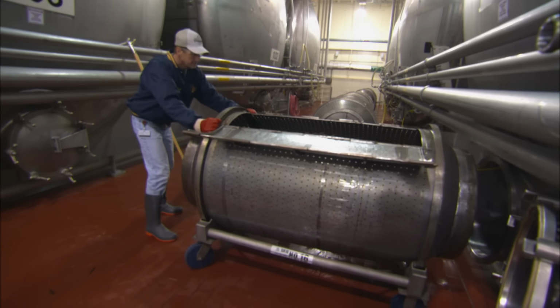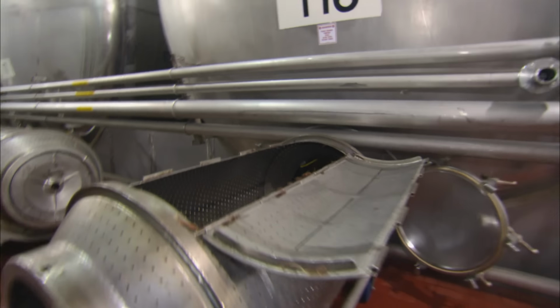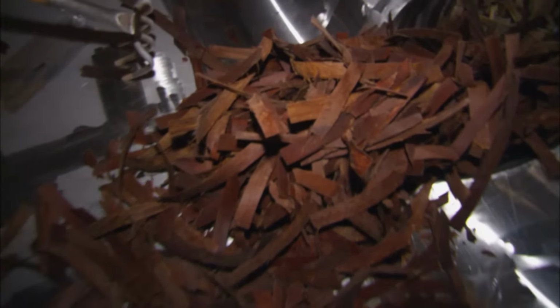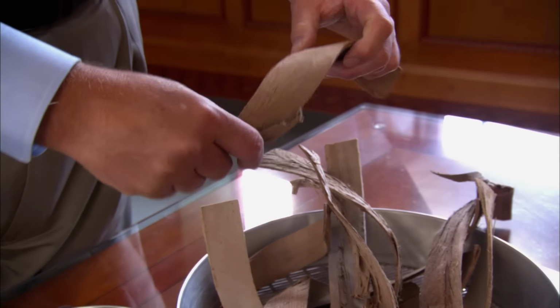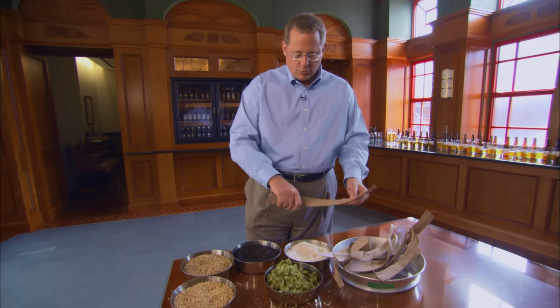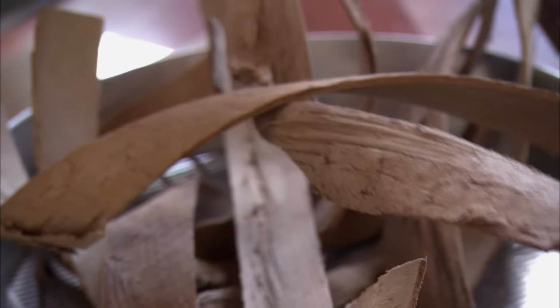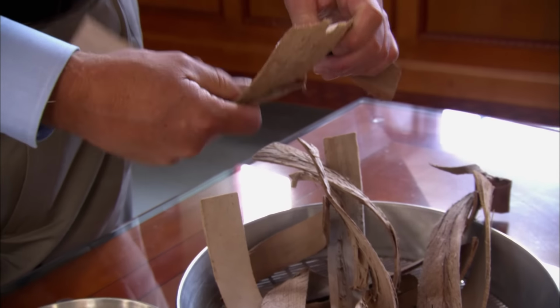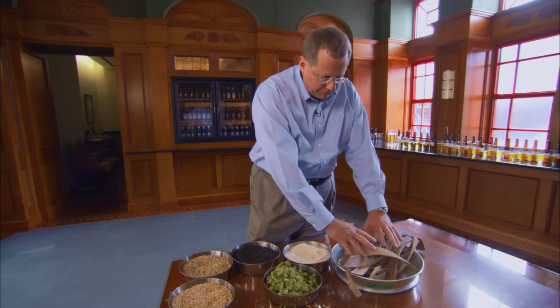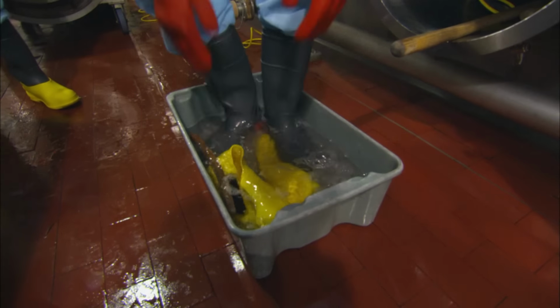To get the distinct taste Budweiser is known for, brewmasters rely on the next step, a centuries-old process called beechwood aging. These are beechwood chips. The way they are milled at the sawmill is in such a way that they curl up. So when they sit at the bottom of the tank, they don't lay flat. So when the yeast settles out on top of the wood, it provides for that very important contact between the yeast and the beer.